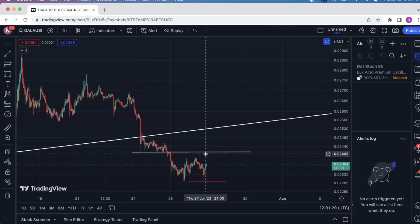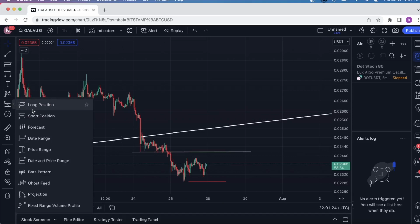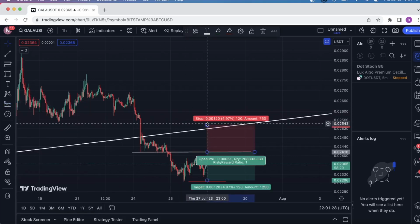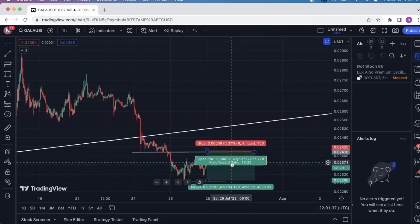So if the price comes back up here, what somebody could do, not financial advice, is enter a short position right here, put the stop loss slightly above this range, and then target the previous day low. So just this right here, so we don't have to risk a lot on shorter time frames, and we can get insane risk rewards. With this, we would only risk 0.37%, and if this trade plays out, we would get just under 5% for that.